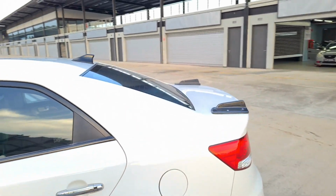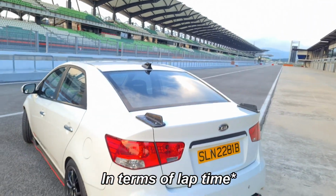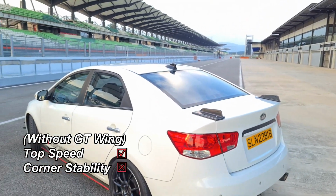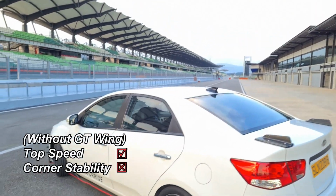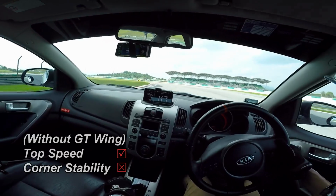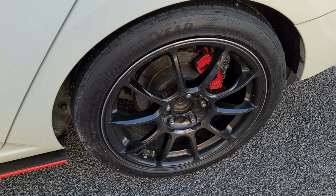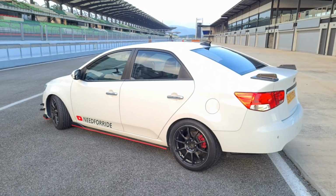So after removing the GT wing, I don't feel there is much difference. Although the top speed is higher now, I'm able to hit 150 km per hour at the end of the long straight. But in all the corners on the track, I'm sliding all over because there's no downforce on my car without the wing. Tires are doing their job, brakes are doing their job. I'm very satisfied with today's track day.